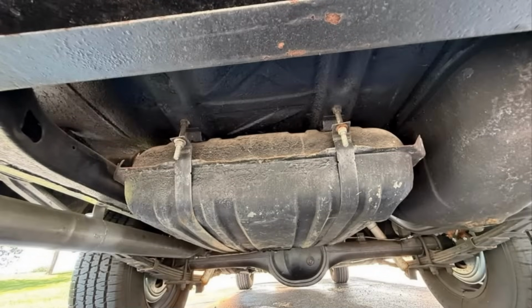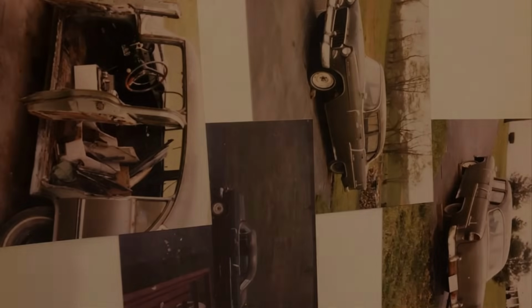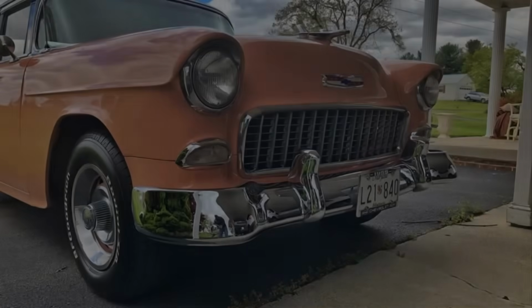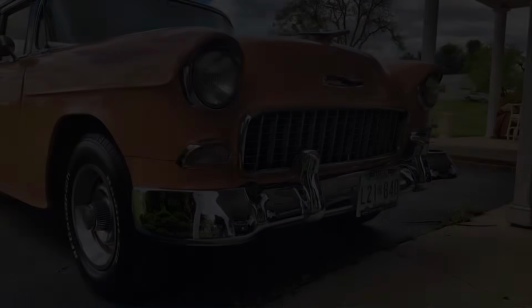The balance between original styling and discreet updates makes this Bel Air both a visual standout and a pleasure to drive. Included in the sale are numerous extras such as the original bumpers, trim pieces, hubcaps, and more, valuable for those who may want to preserve or further restore the car. The seller is clear that only serious buyers should inquire, and that all parts are to be sold with the car.